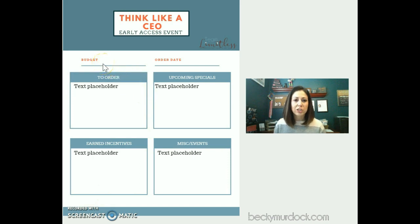So the first thing that we want to do is we want to think about our budget. We are in this business to make money. And so while it may be really enticing to buy all of the things, we want to decide what works within our budget. And then if we're going to place that order using Marketplace so we can earn PV for incentives and team sales and director numbers, or if we have wishes rewards and we want to use it for that.